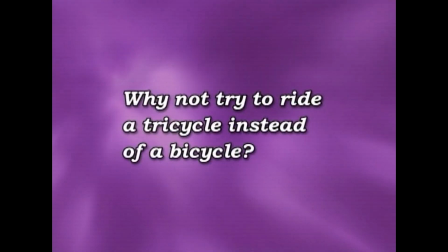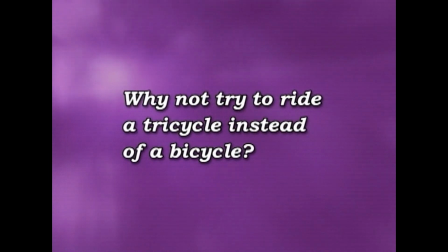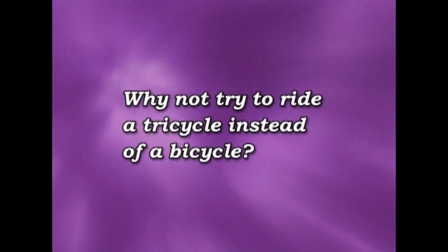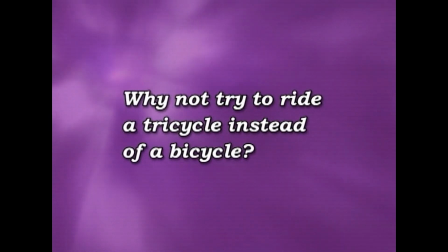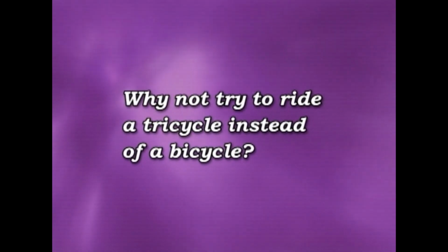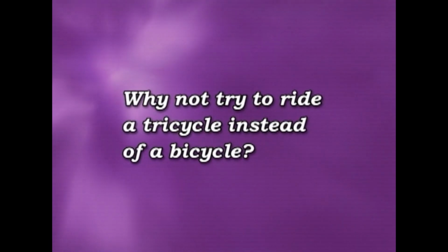Let's have a look at a sentence, shall we? I'll say it and you try to write it. Why not try to ride a tricycle instead of a bicycle? A bicycle has 2 wheels. The tricycle has 3 wheels. So why not try to ride a tricycle instead of a bicycle?